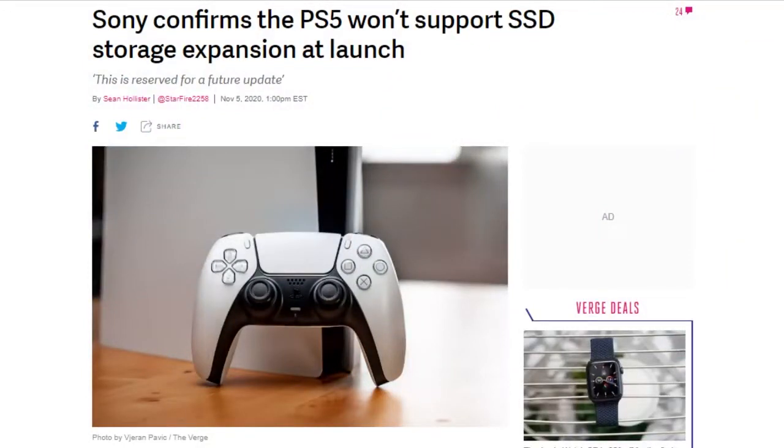Sony announced that at launch, the PS5 will not support expanding SSD storage. The console doesn't include a user-accessible M.2 SSD slot, but Sony says that this will be available in a future update. The company also said it needs to do compatibility testing on SSDs to ensure that they will work with the PS5. Expansion drives need to handle 5.5 gigabits per second of bandwidth over a PCIe Gen 4 connection and work with the PS5's I/O controller. The PS5 does support expanding storage over USB.